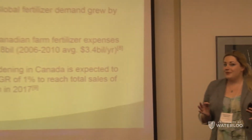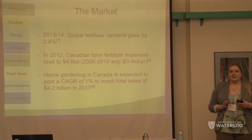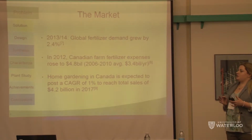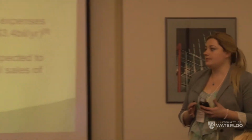So there is an ever-growing market for fertilizer in Canada. In 2013 to 14, we see a 2.4% increase in the global fertilizer market demand. We have 2 main avenues in Canada where we see fertilizer. First, we see it in agriculture and farms. It rose to $4.8 billion in 2012. And similarly, we have a home gardening market, almost as big as the farm fertilizer. It's expected to reach $4.2 billion by 2017.